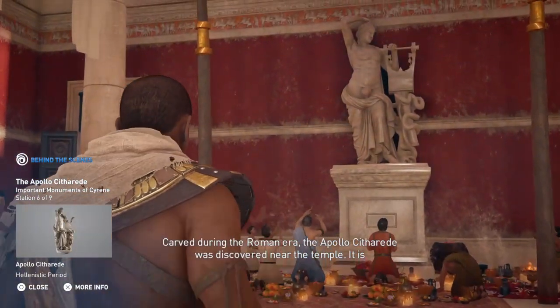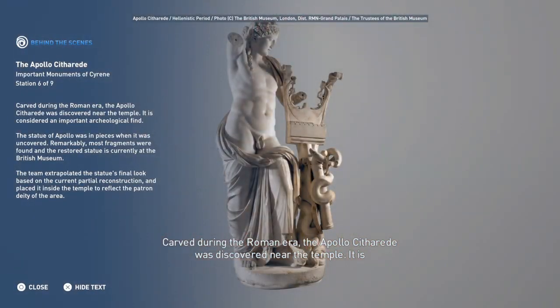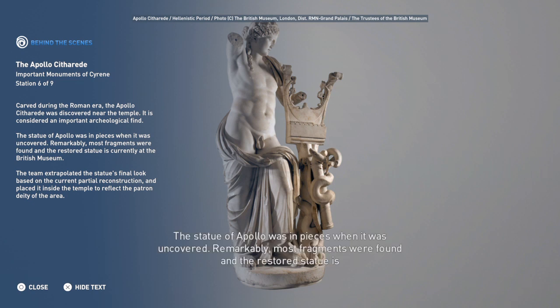Carved during the Roman era, the Apollo Cytharide was discovered near the temple. It is considered an important archaeological find. The statue of Apollo was in pieces when it was uncovered. Remarkably, most fragments were found, and the restored statue is currently at the British Museum. The team extrapolated the statue's final look based on the current partial reconstruction, and placed it inside the temple to reflect the patron deity of the area.